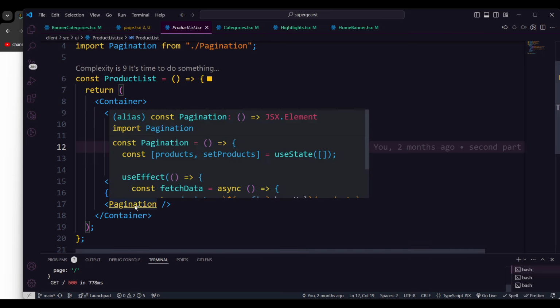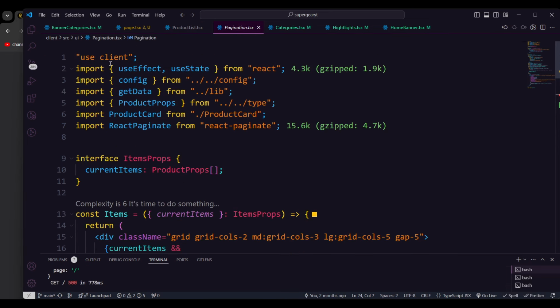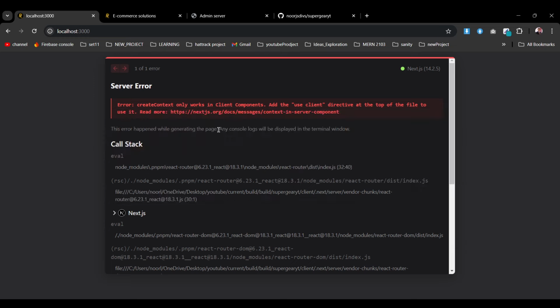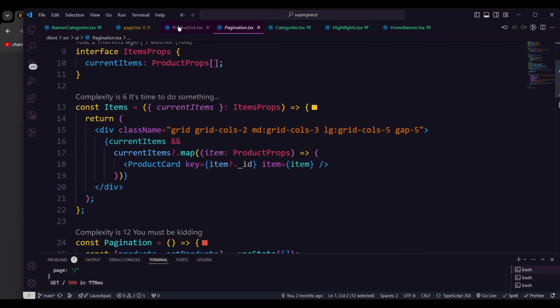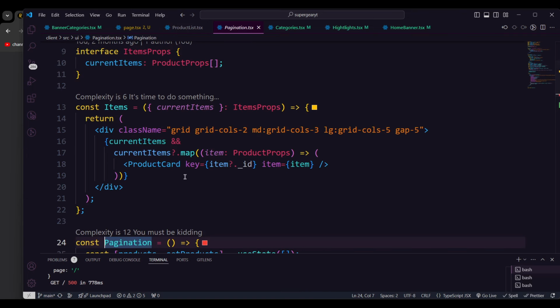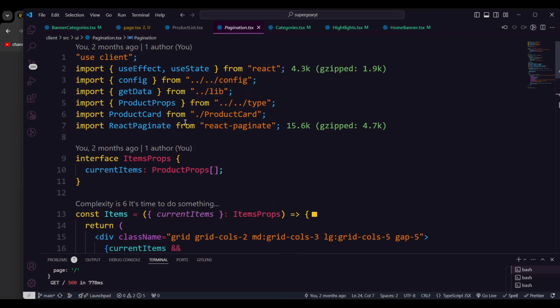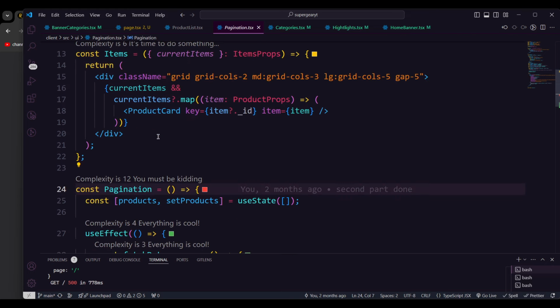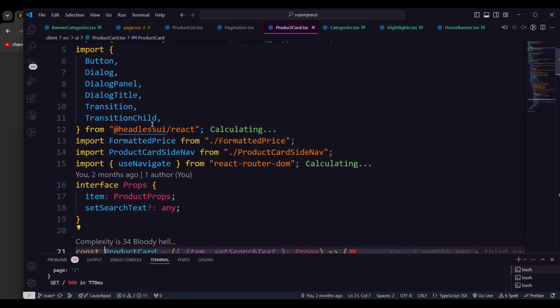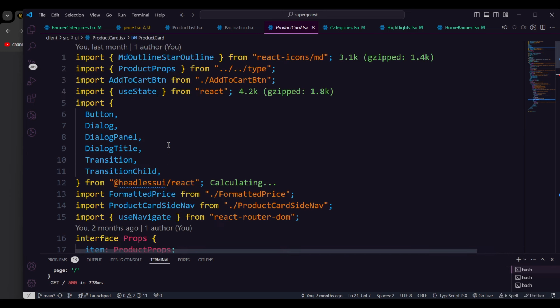Okay, we need to go back to our pagination, and in the pagination we use client here, as it's going to be a client side library. And for those properties, let's see, use client directive at the top of the file. Okay, what else in the product list? So that is our pagination, use client we provided. And now we need to go into separate properties. First we will work with our product card. So in that product card, what else did we use?